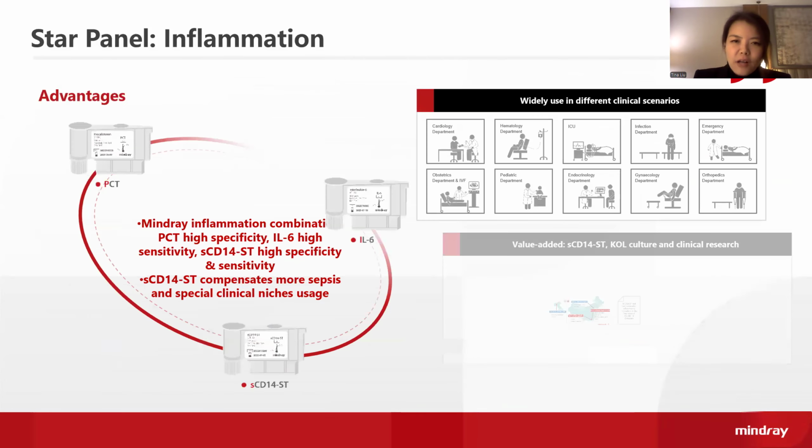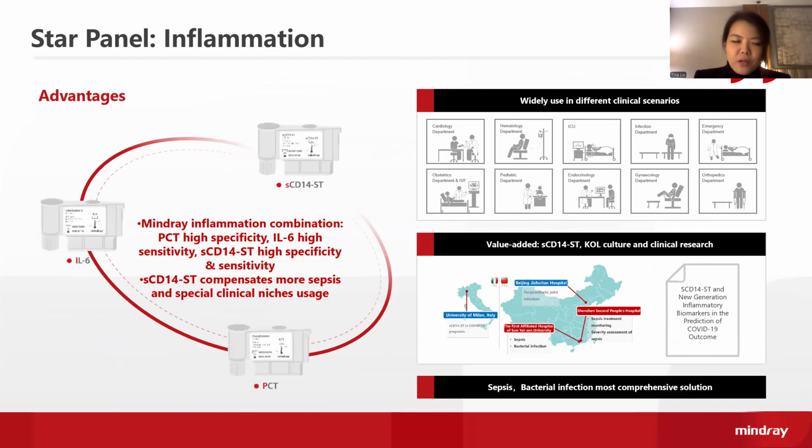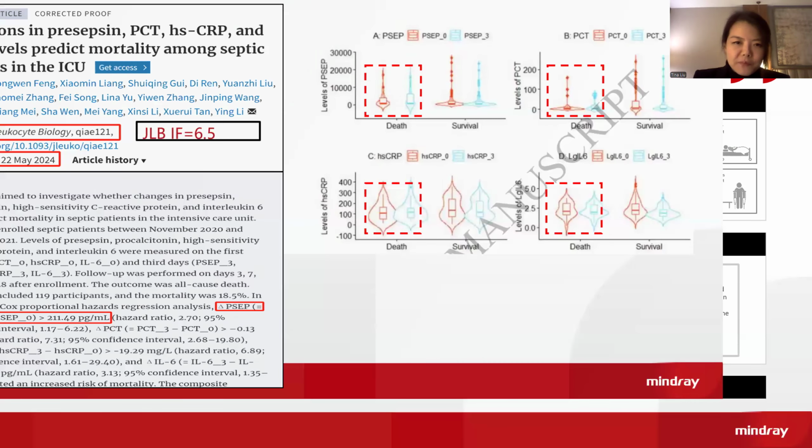Besides the cardiac panel, there is another star panel about inflammation with PCT, which has higher specificity, interleukin-6, which has higher sensitivity, and CD14ST, which is unique and has both high sensitivity and specificity. With combined detection, it can greatly increase the detection rate.